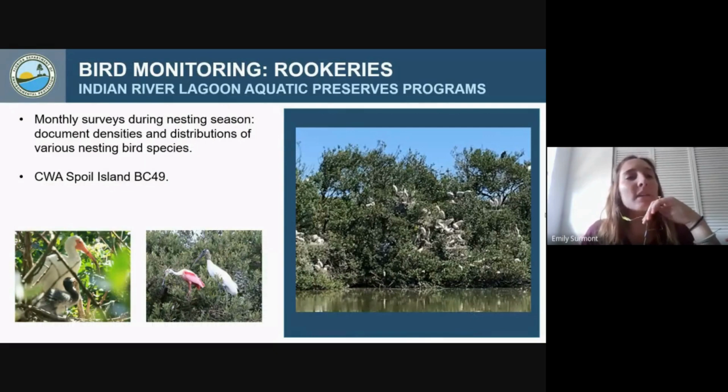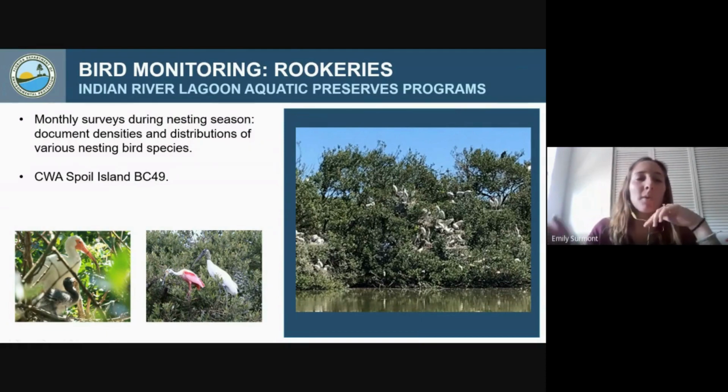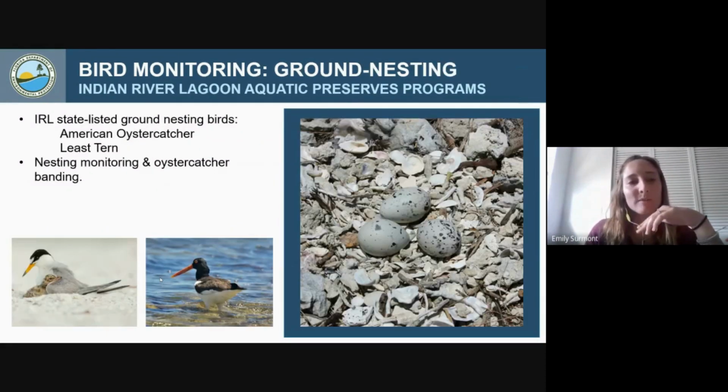So throughout the year, we do bird monitoring. So specifically, we monitor wading birds. So that includes this pink bird down here on the lower right, roseate spoonbill, and that white bird that looks like he's bald, that's a wood stork. We also monitor ibises. Pretty much every wading bird you can think of that hangs out by the water, we monitor that in the Indian River Lagoon.